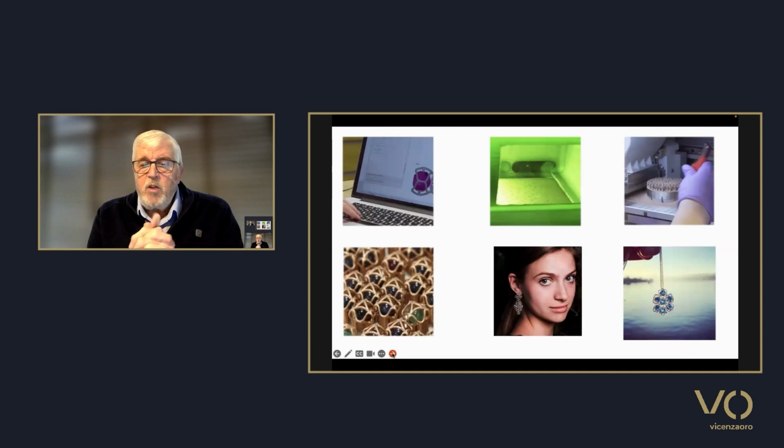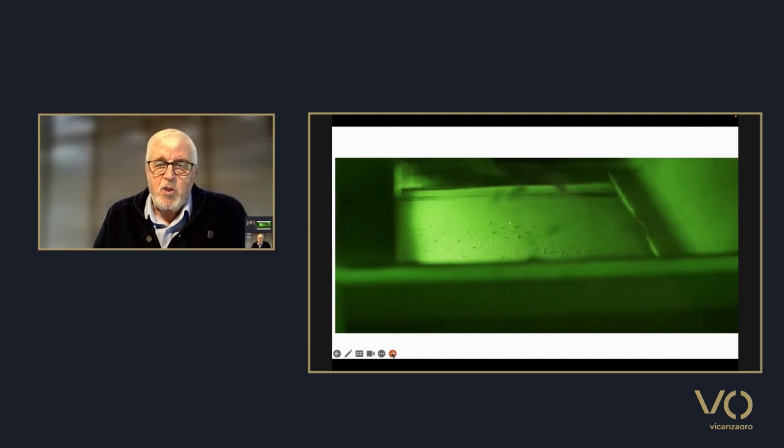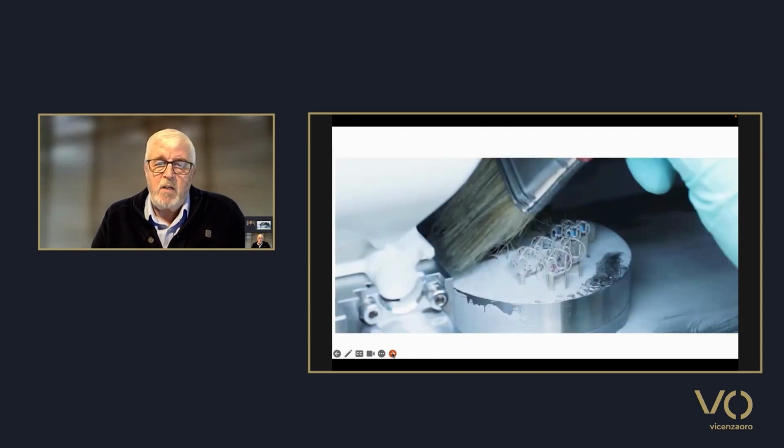Another thing you can do with this technology is to stop the build halfway through and insert pearls, crystals, precious gems into the build, and then restart the build and build into it articulation. So here we have a short video showing the inserted items being taken off the machine.